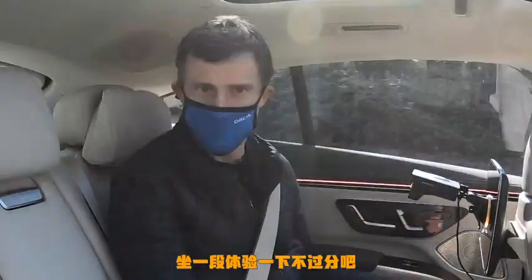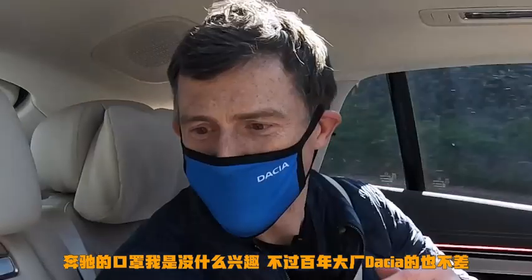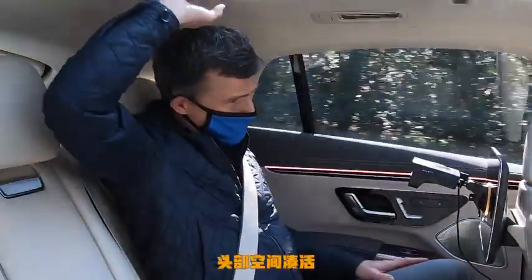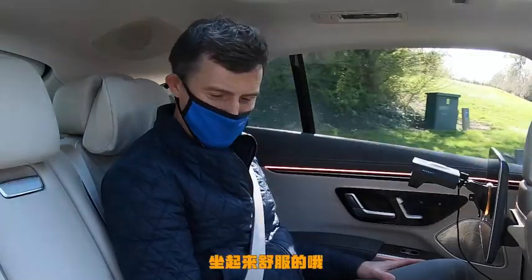Now I want to talk about the back seats of the new EQS, and it just made sense to go for a ride in the car to do that. I did want to wear a Mercedes face mask, but I've got the next best thing. It's a similar kind of brand. This car, as you can see, lots of knee room. Headroom's all right as well. Lots of light comes in because you've got this panoramic glass roof. It's all very, very comfy.